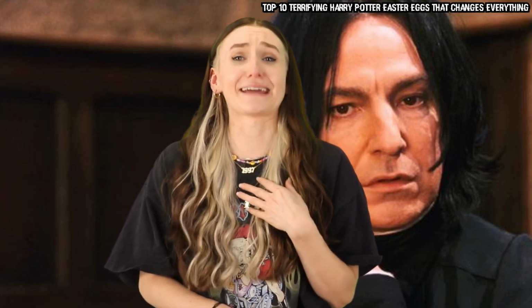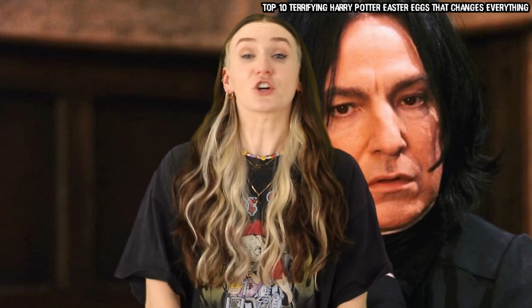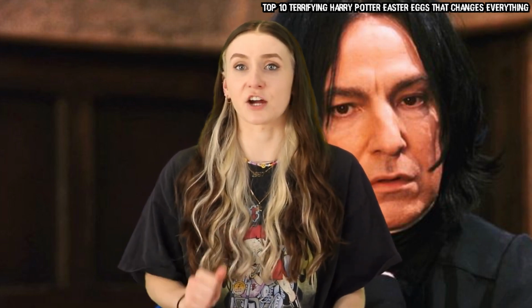Seriously, I went from despising Snape to being like, oh, he's a great guy. Rest in peace, Alan Rickman. Anyways, during one of Snape's first encounters with Harry, he leaves him with a secret message, which went way over our heads because we were too busy being like, who is this terrifying, tall, dark, and handsome, yet terrifying character?